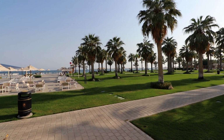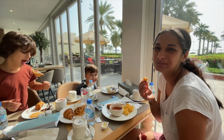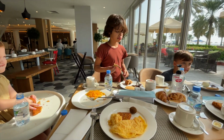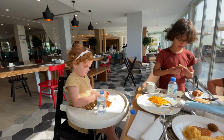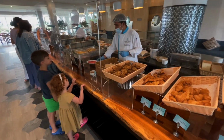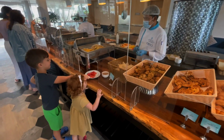Alright, so now that you've seen our bedroom, let's go get some breakfast. We're all super hungry. They do have a buffet style breakfast. They have all the Arabic and continental fixings. So you've got your eggs, hash browns, baked beans, different pastries, so everything you could need for your breakfast. Now they don't actually have any live stations, so if that's what you're used to, you're not going to find it here. However, all the food is ready to go.